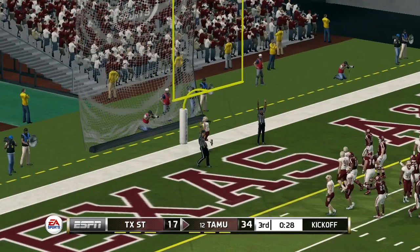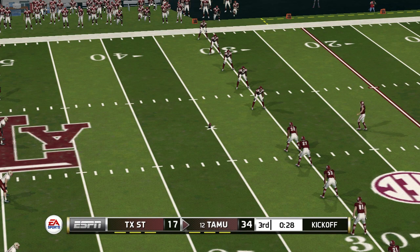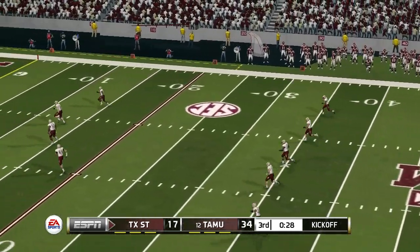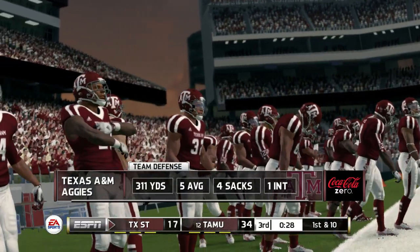And he tacks on the extra point. Small, ready to kick. And he got all of this one. Great kick. And it goes into the end zone, down for a touchback.